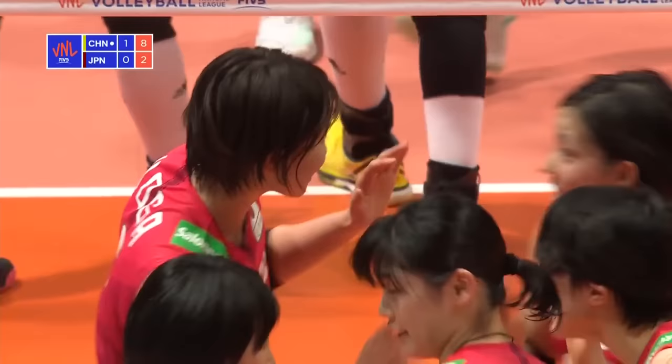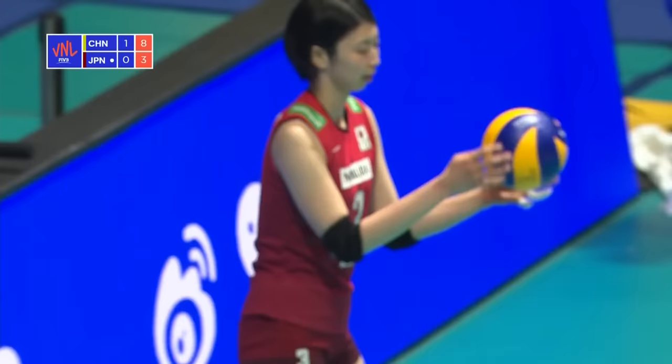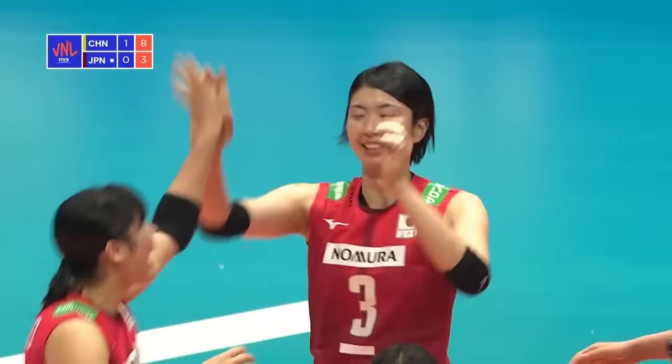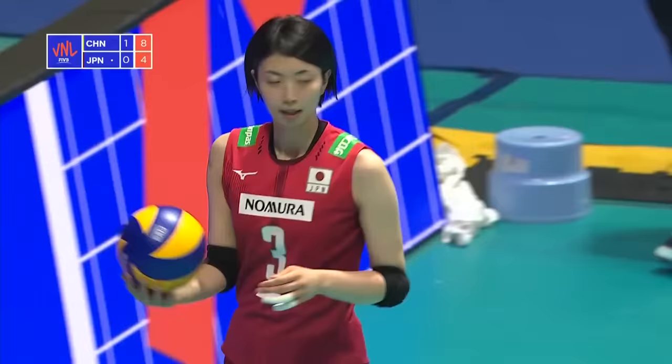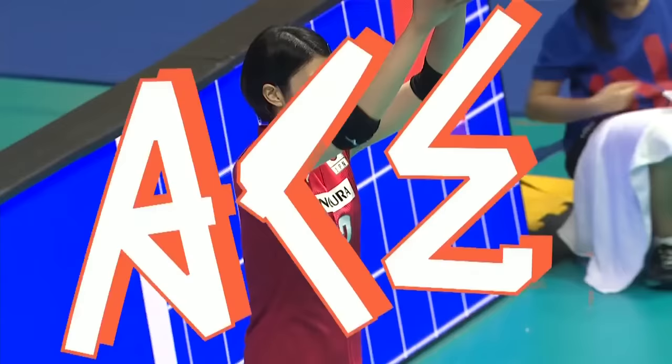See it from that side on camera, but some subtle variation there from the setter, Nanami Seika for Japan. So not running Koga too wide, actually bringing her in just a little bit off the wing. Gave her a different angle to look at. Oh, Iwasaka serves. Good ace from the Japanese captain. Hasn't done much in the game so far, Nana Iwasaka, so needs to lead by example.